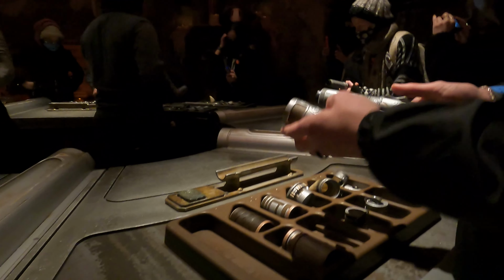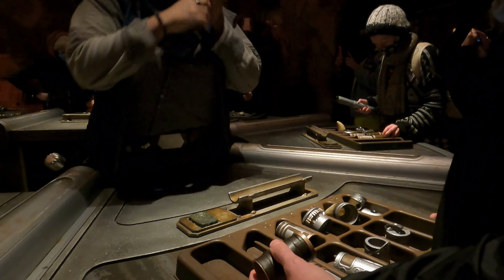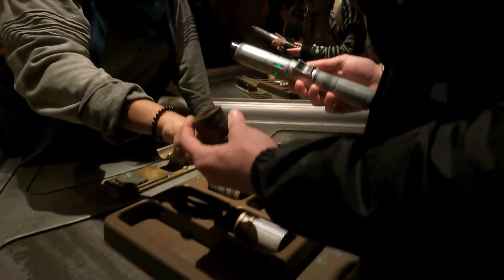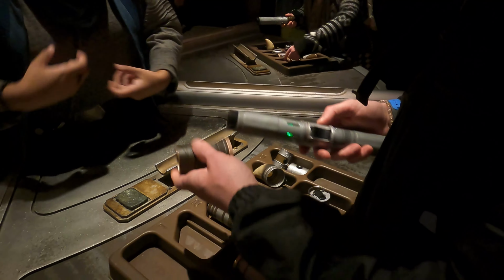All right, can I see your switch real quick? Nice. Now, you're going to be choosing two sleeves, one for the top and one for the bottom. That bronze ring has to go towards your activation switch, then you're going to push on it and twist.